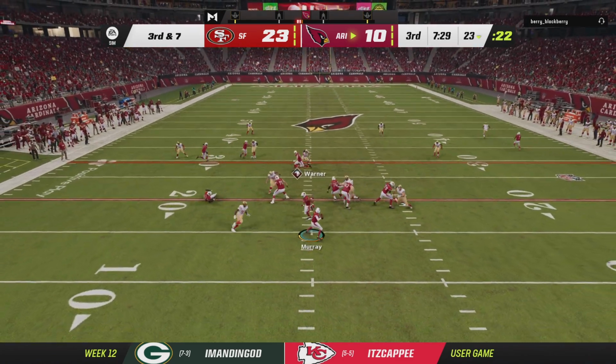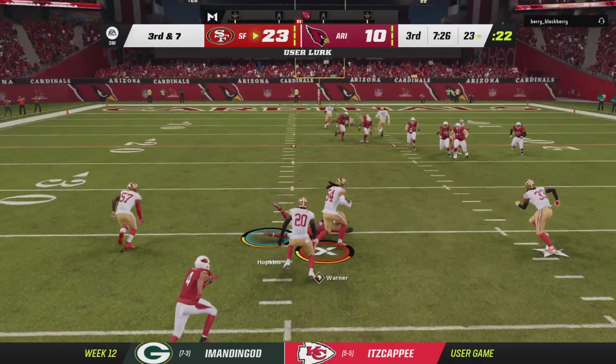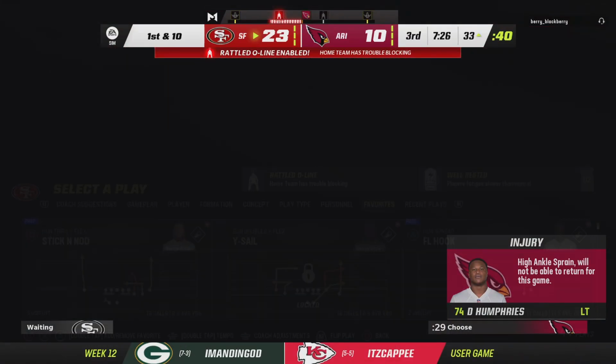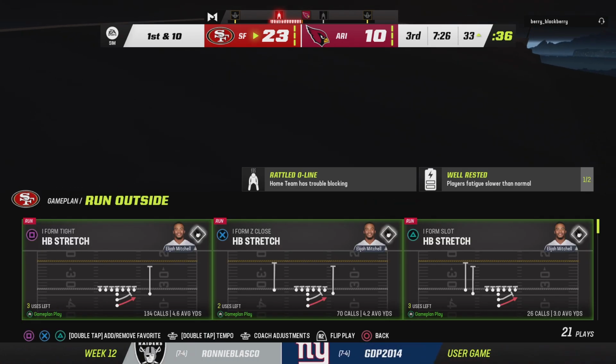Murray going to throw. Into a sea of defenders and intercepted. Picked off by Fred Warner. And the Niners are going to take possession of the football. That's now his 2nd interception in as many weeks from his linebacker position.